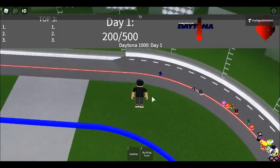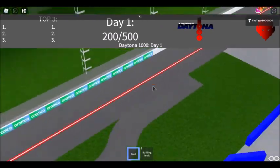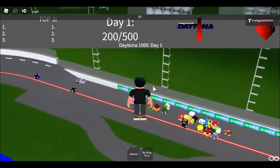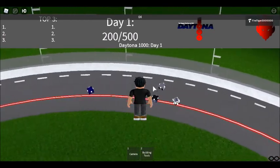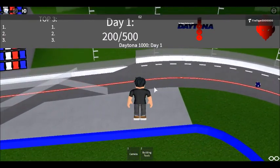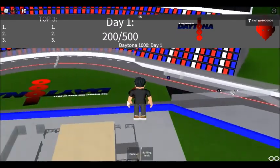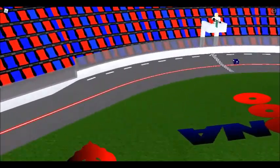Oh, look out. As they go down the back straight. Here's a little flyby. Once again, contact between 2nd and 3rd. Red Bull Racing looks like he's going to cross the line. Looks like they're going to cross the line to take the first Daytona 500 here.